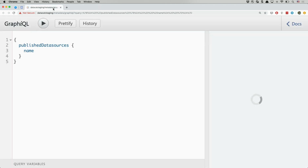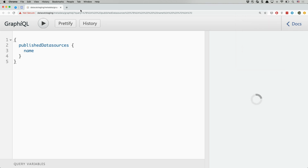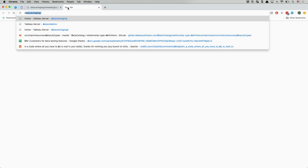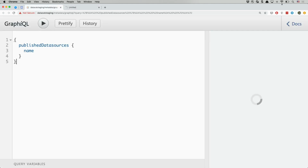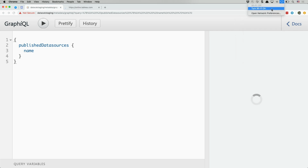Now that everyone's watching, I think the Wi-Fi is going to be uncooperative, but we'll give it a second. Just get a little disconnect and reconnect, and we also can activate the backup plan, which is to have my phone's Wi-Fi ready to go.